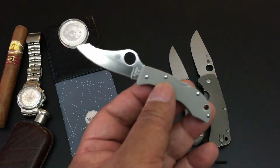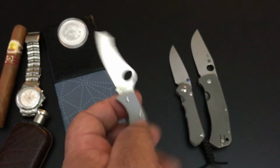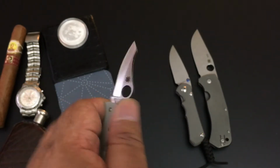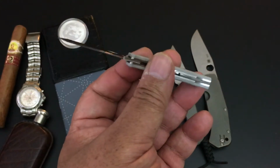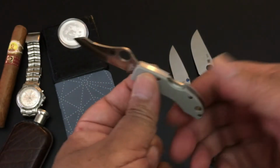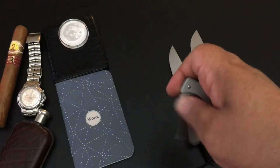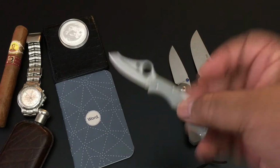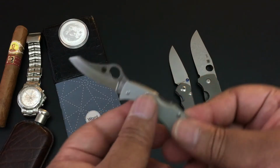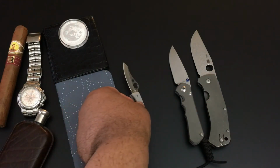1.9 inches is the blade. 1.75 inches is the edge on that blade, the usable edge. VG10 steel. Very good steel. Of course, the back lock, which is just nice. It really is. Just really strong. Almost too strong for a little knife like this. And of course the lanyard hole, or for me a keychain hole. Just a real nice knife.